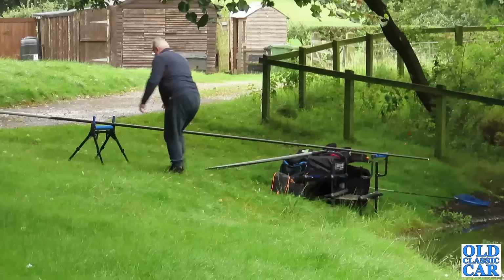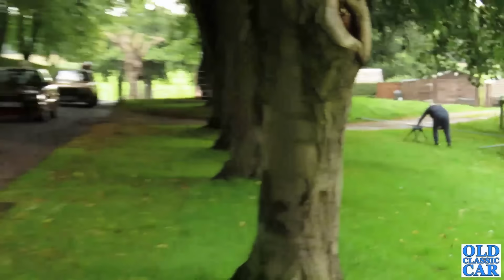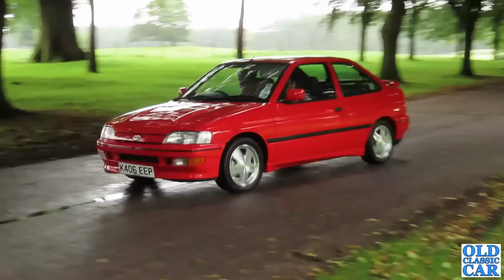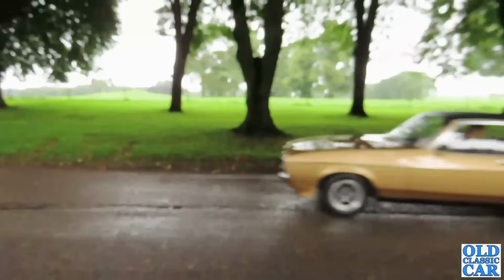Spot of fishing going on today as well here at Capesthorne Hall. It all goes on here. But back to the motor cars. Got an Escort, an RS2000, one of the later front-wheel drive RS2000s, I believe. An E30 3 Series BMW, very nice indeed, 320i, Mark II Capri, on a motorcycle.